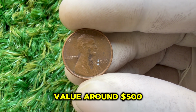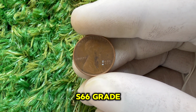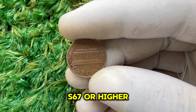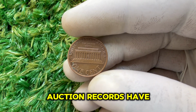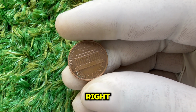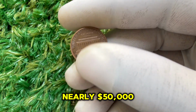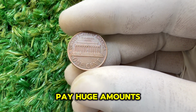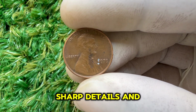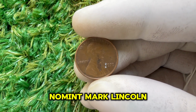MS65 grade, value around $500 to $2,000. MS66 grade, value around $5,000 to $15,000. MS67 or higher: auction records have seen these coins sell for as much as $49,613. That's right, in top-tier condition, this simple penny has sold for nearly $50,000. Collectors and investors are willing to pay huge amounts for these rare specimens, especially those with pristine surfaces, sharp details, and full red luster. How to identify a rare 1979 no-mint mark Lincoln penny?